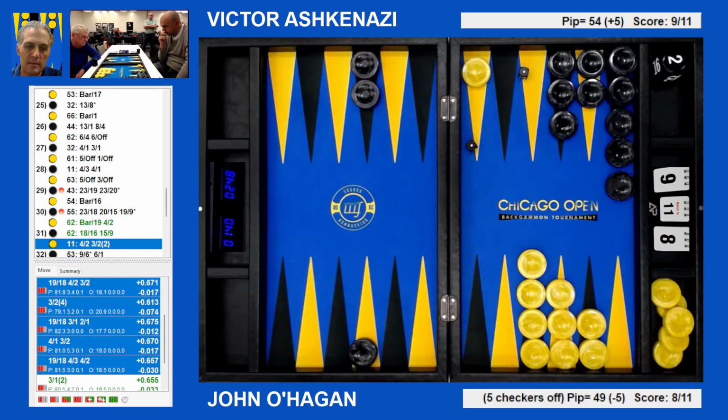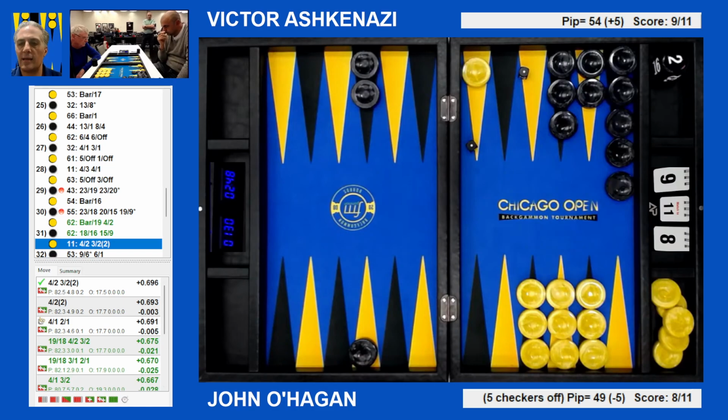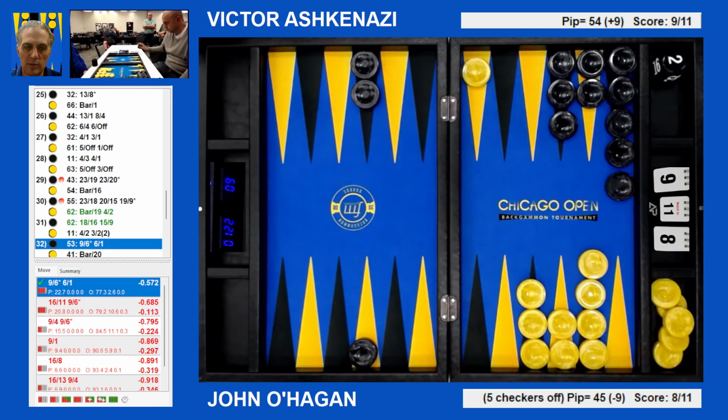And then, is he going to want to stay back? What's he going to want to do? Looks like staying back in case Victor hits loose on his 6 point. John has a direct 6 from the bar. Good play by John.